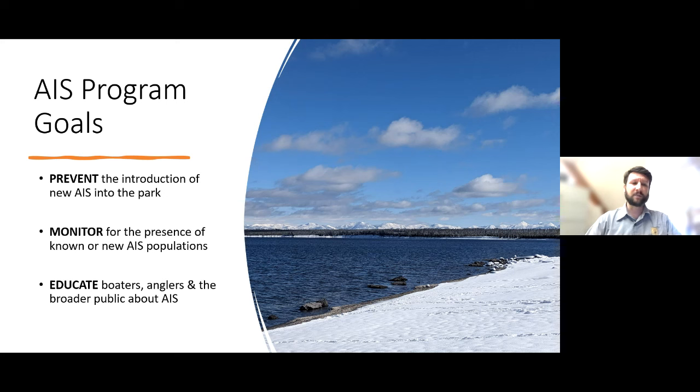And finally, one of our best tools in understanding AIS and preventing their spread is education. We have the opportunity amongst our staff to interact with thousands of boaters, anglers, and just the general public visiting the park each year to educate them about AIS, the threat they pose, and what they can do as individuals to help protect park waters.